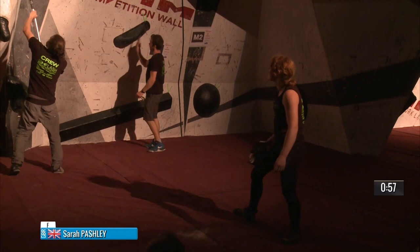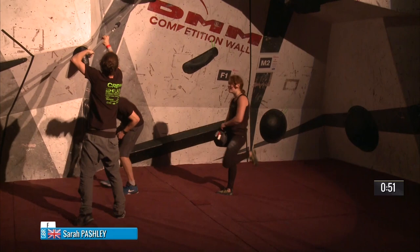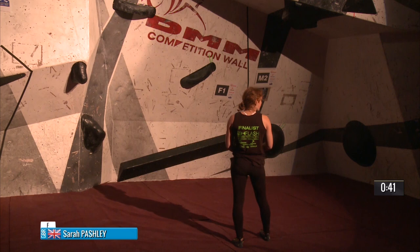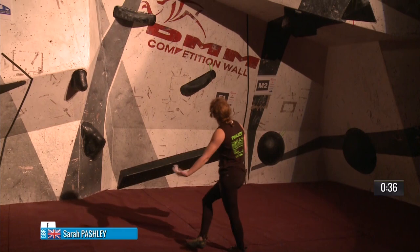Minute left on the clock. Remember, the climbers have to hold the finishing hold with both hands in control. Not sure there was a lot of control there. It wasn't very much. It was beautiful. No, it was more like you're sort of falling off, not control. But there's plenty of time. 40 seconds left on the clock. Time is behaving itself. It's not doing that funny thing anymore.